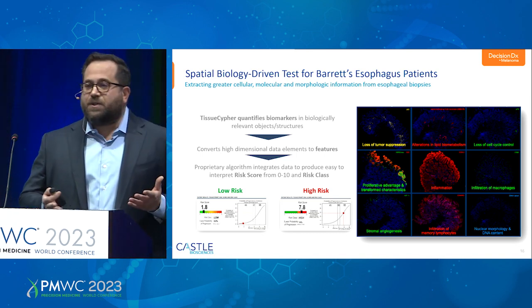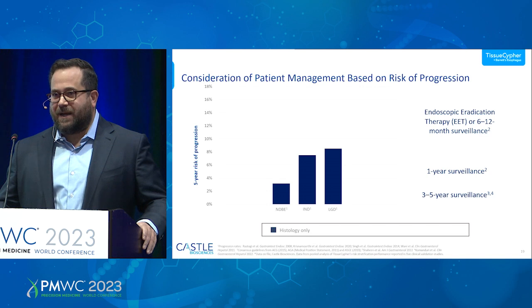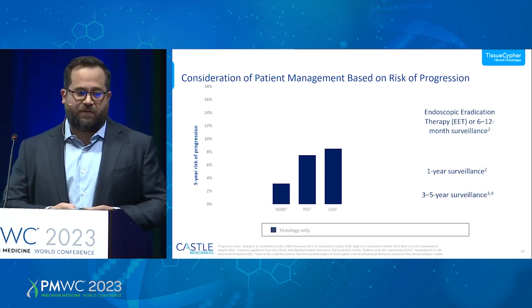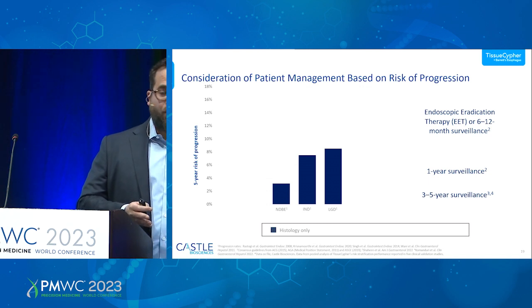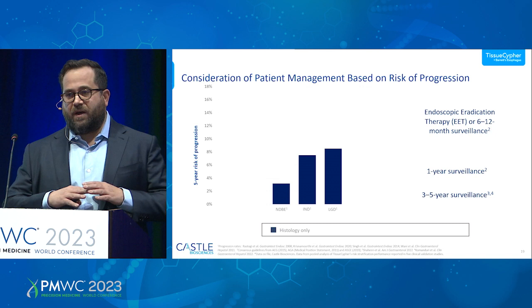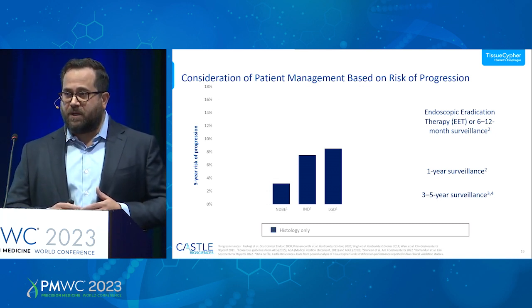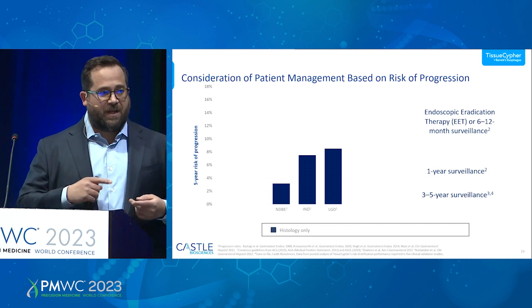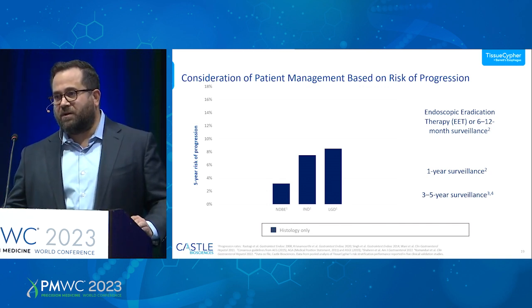So what does this do in practice for clinicians who are faced with which patients to bring intense interventions and which patients to de-escalate for care? And the bars here in the center of this slide demonstrate the information that we have today. This is the diagnosis of Barrett's esophagus with an assessment from the interpreting pathologist about the presence or absence of dysplasia. So they'll identify no dysplasia seen, indefinite for dysplasia, or low-grade dysplasia with associated rates of progression to high-grade dysplasia or cancer.